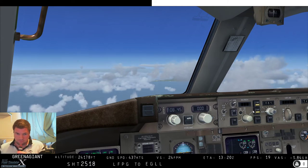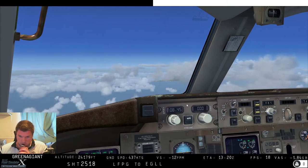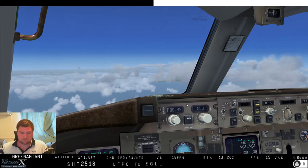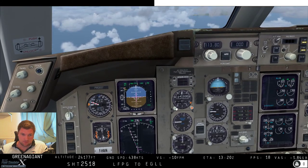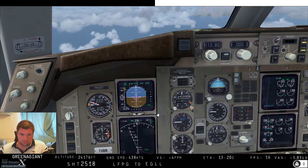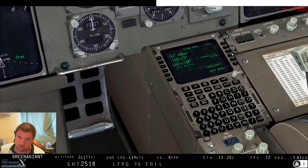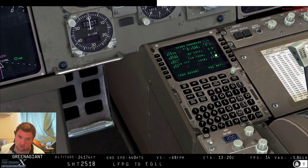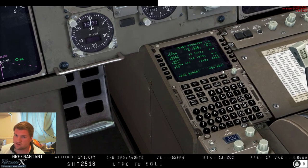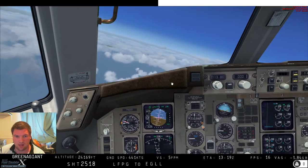Someone gobbing off in German. So we're doing good. Doing good. So it was moaning about fuel being low. So can we get a prediction? 4.3 tons on landing. Well, considering we only had 6 or something to start with, I wouldn't say we're low.